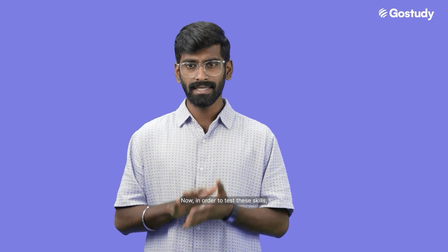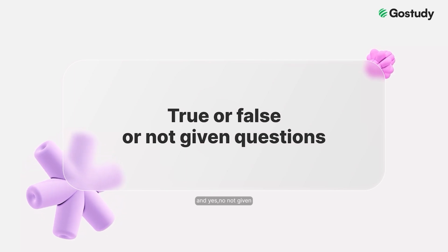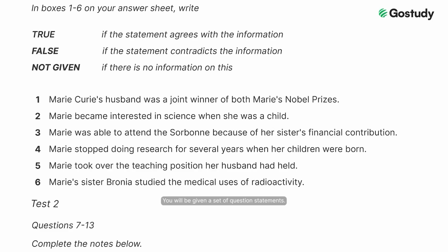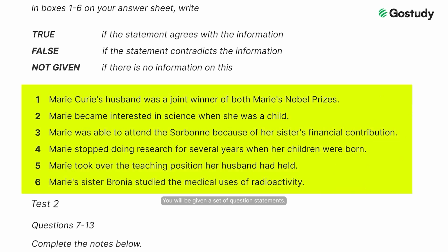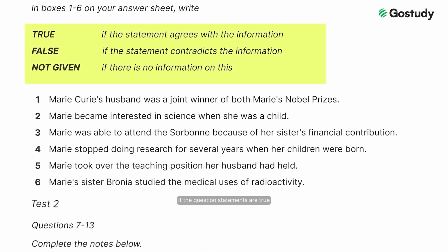Now, in order to test these skills, they have designed a set of questions. In your IELTS exam, all the questions are going to come from these question types only. Make sure you note down all the information I'm sharing. First type is true or false or not given, and yes, no, not given. In both true, false, not given and yes, no, not given, you will be given a set of question statements. You have to read the passage, and based on the information in the passage, you have to tell if the question statements are true or false or not given.